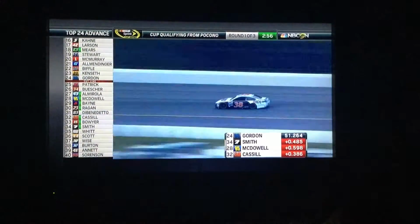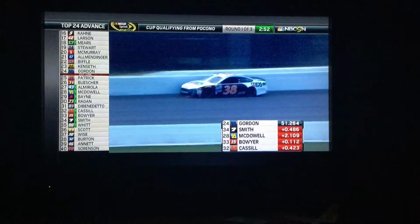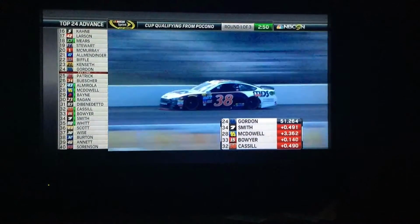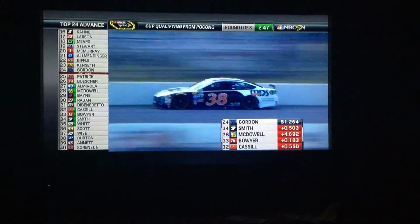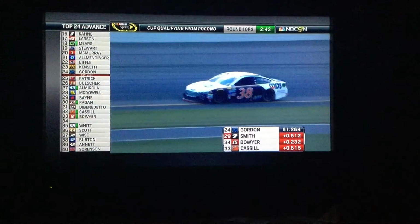The cars that aren't in, that have a chance to go faster, in my opinion, you got Almirola. That's a good team. You got Trevor Bayne in the 6th car. You just saw his teammate be able to do it. So if you're Jeff Gordon, even if you're Matt Kenseth in 23rd, I have to assume that you're going to have to go again.